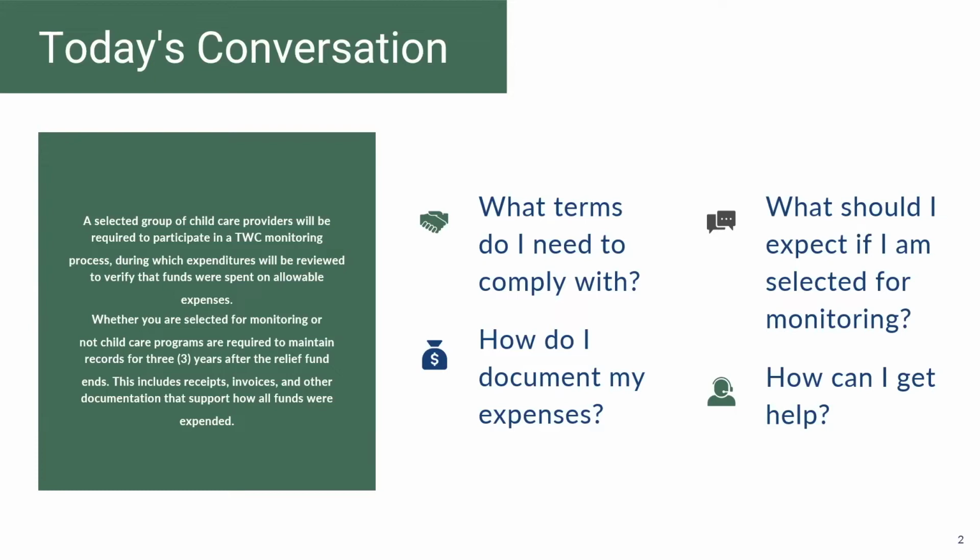A selected group of child care providers will be required to participate in a TWC monitoring process, during which expenses will be reviewed to verify that funds were spent on allowable expenses. Whether you are selected for monitoring or not, child care programs are required to maintain records for 3 years after the relief fund ends. This includes receipts, invoices, and other documentation that supports how all funds were expended.